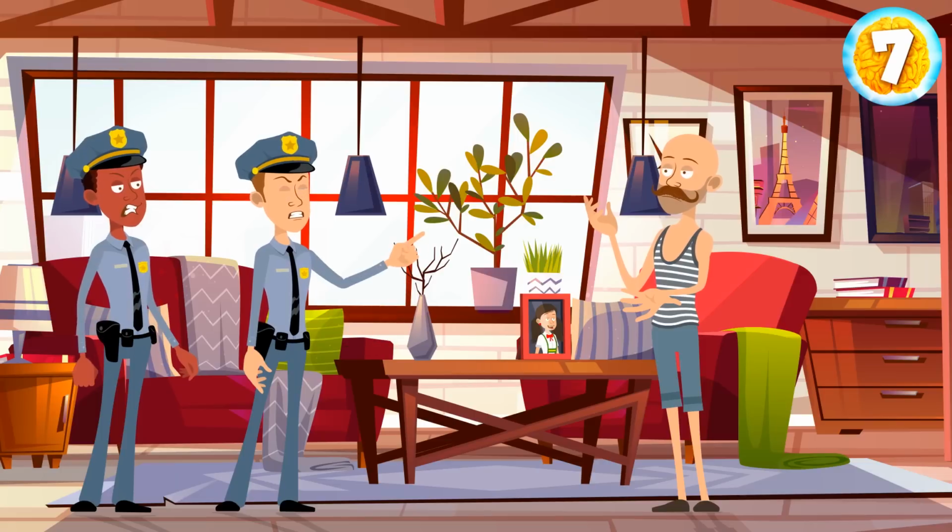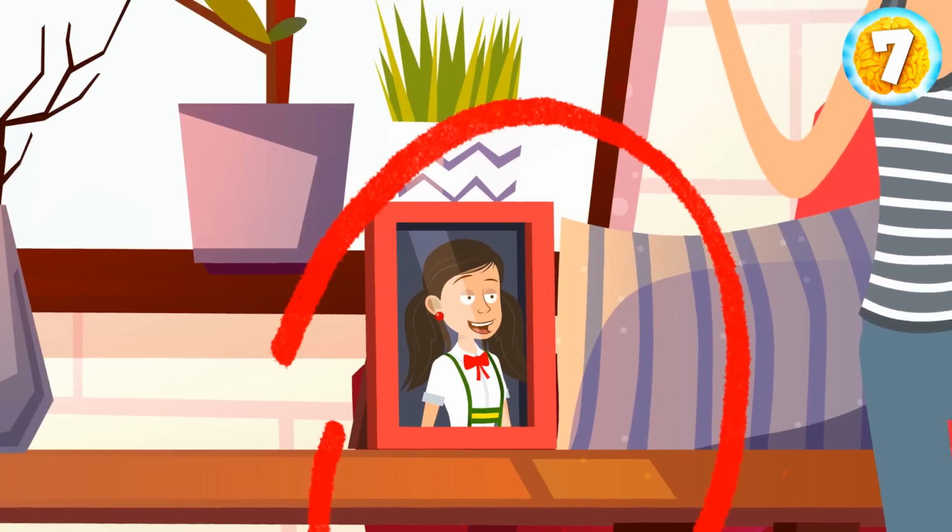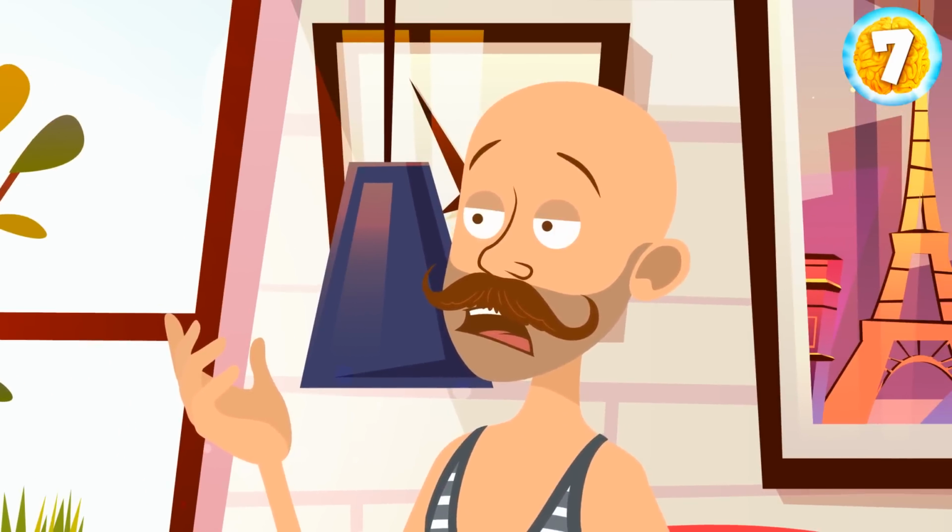They should arrest Delilah's father. He said he didn't know he had a daughter, but there's a picture of Delilah in his house. Boy, he's some father, huh?